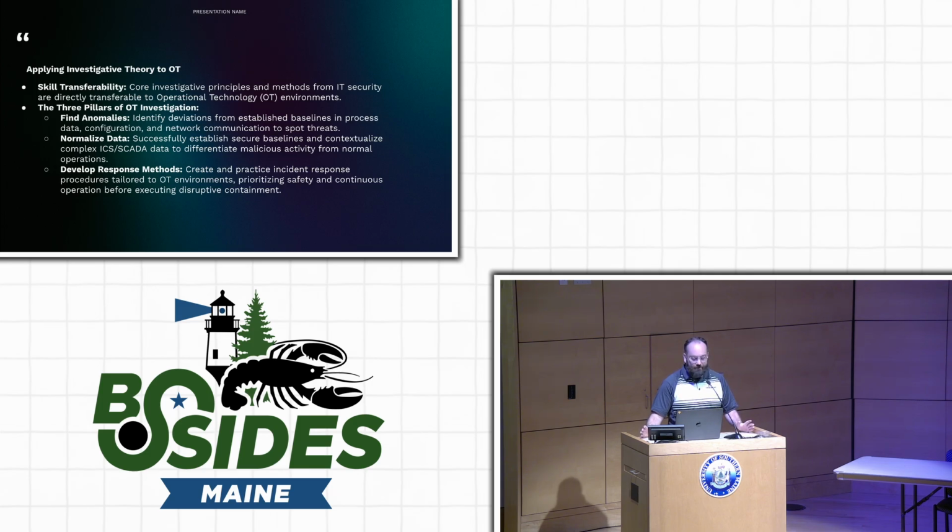The three main pillars of an OT investigation are similar to IT. Finding anomalies: we find the problem, we work on remediating the problem. Bigger than that, though, is normalizing data. The number of people I see go into these OT environments who have never seen it before and just say, that looks malicious, I'm going to get rid of it. You probably should double check what it is before you do, again, safety first.